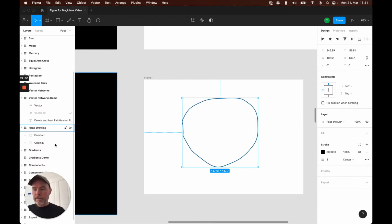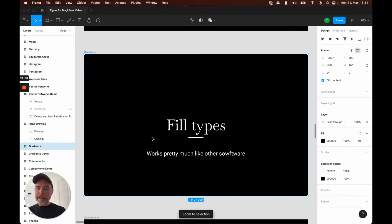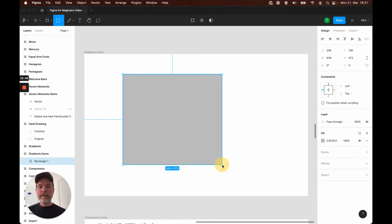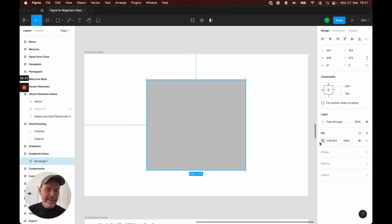So, okay, that's the basics of hand drawing. I quickly want to talk about fill types and particularly gradients here. I make a note here that this works basically how you would expect it to work in any other software. I'm just going to draw a rect here so that we can mess around with the fill. I'm just going to center it in the screen for reasons I can't explain. It just feels good to have it centered.